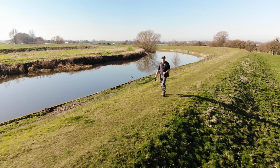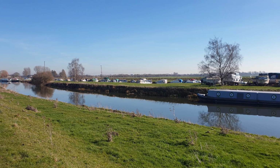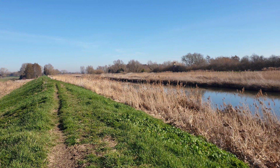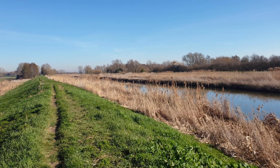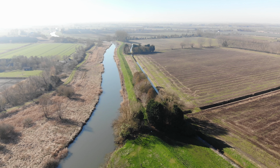The first of several boatyards and moorings is passed on the opposite bank, showing how popular this stretch of river can be with boaters and tourists during the hotter summer months. Thankfully, I'm walking this during unseasonably warm weather in February, meaning the crowds of tourists have yet to arrive.